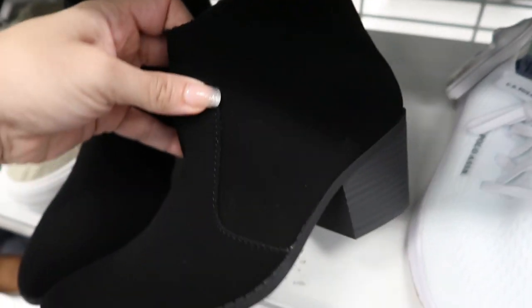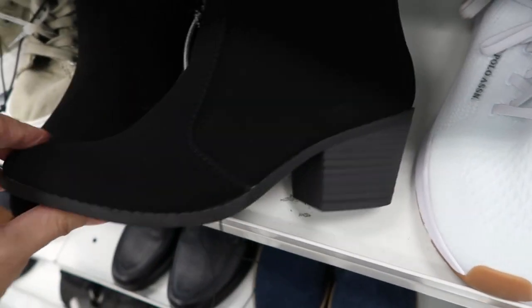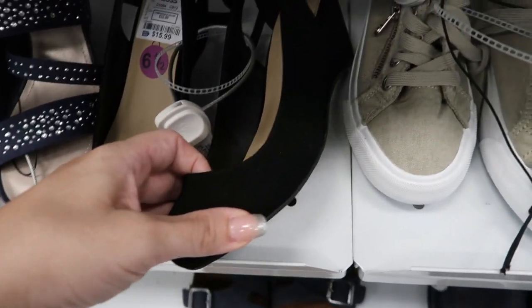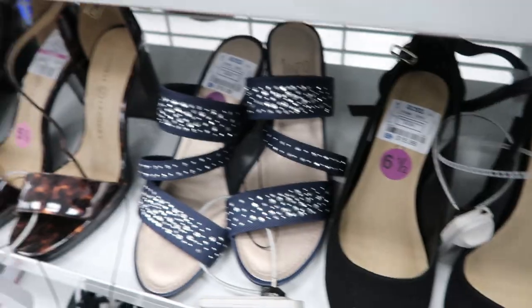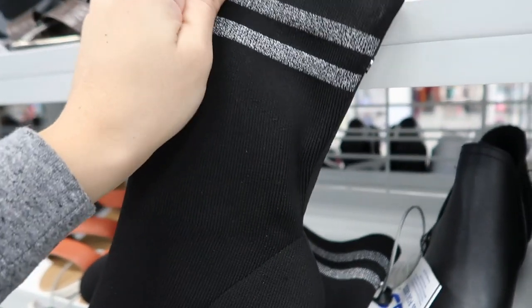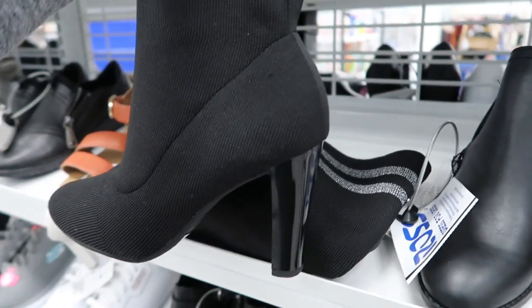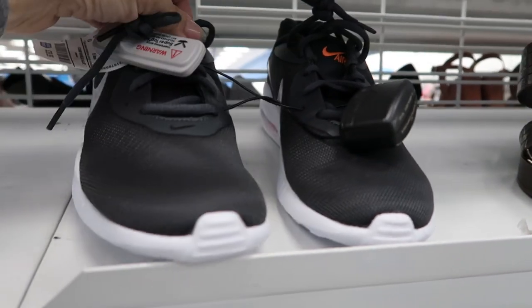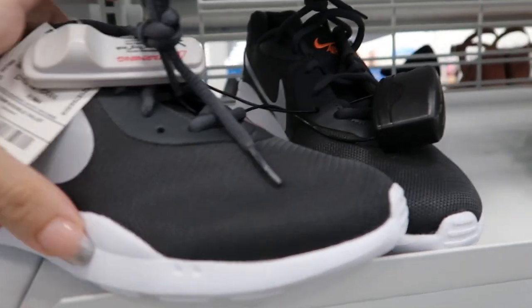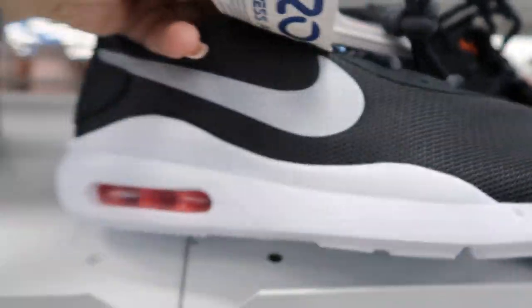These little Western style booties from the brand Me Too are $19.99. Their shoes are actually really, really comfortable. And I think that's a nice size heel. They also have these little wedges from Me Too for $15.99. These sock style boots from Circus by Sam Edelman are only $19.99. Nikes are $39.99. This is an olivey gray color.